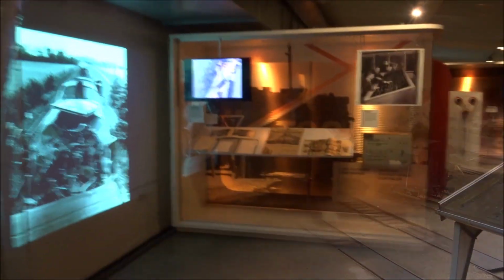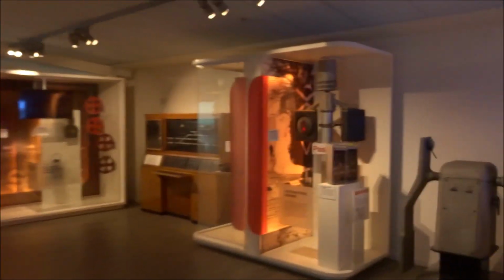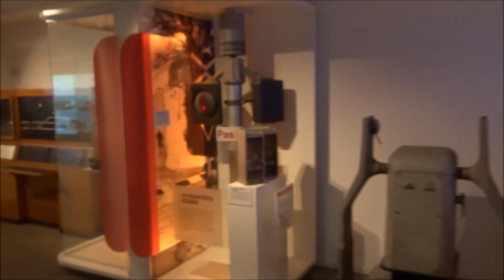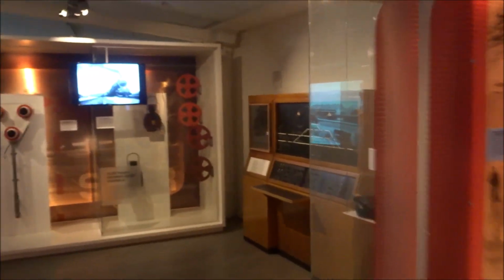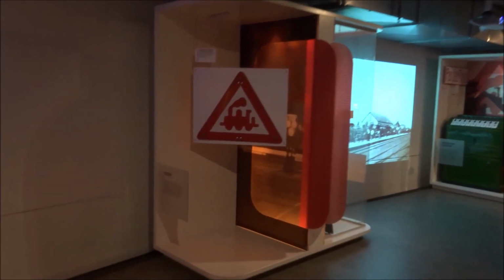outside. Most of the upstairs balcony is dedicated to seating areas and kids' play areas, but there is also this special exhibit all about safety features. Unfortunately, unlike the displays downstairs, these ones don't seem to be translated into English, so I don't actually know what they're saying.